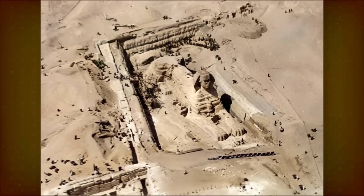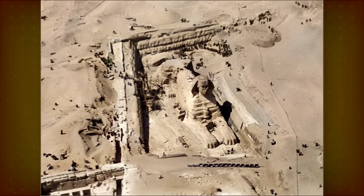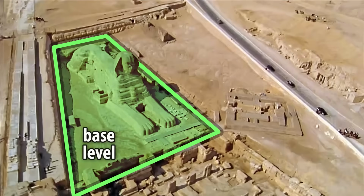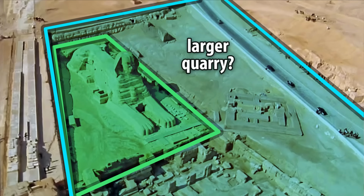As far as Sphinx's age, let's first list the basic facts that most people agree on. The Giza Plateau slopes down to the southeast by a few degrees. The Sphinx was created by excavating a horseshoe-shaped enclosure around the desired shape of the body. This area may have started out as a larger quarry.